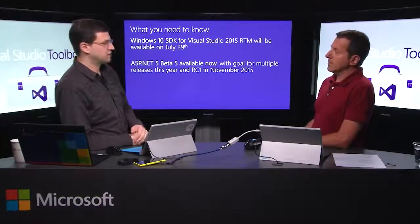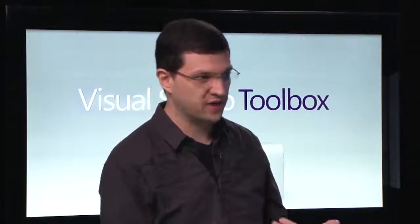There's also a lot of questions. Can I install over a previous version of Visual Studio when I want to go to RTM? Yes, you can. So if you have RC, if you're going the same edition to the same edition, you can do that. So people don't have to spend time, an hour or more, uninstalling, reinstalling. Right. We've all been there. It could be a fun experience.